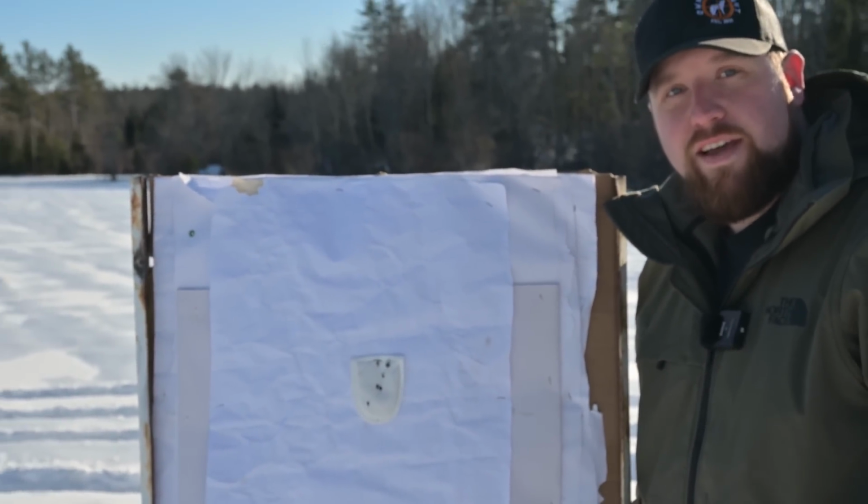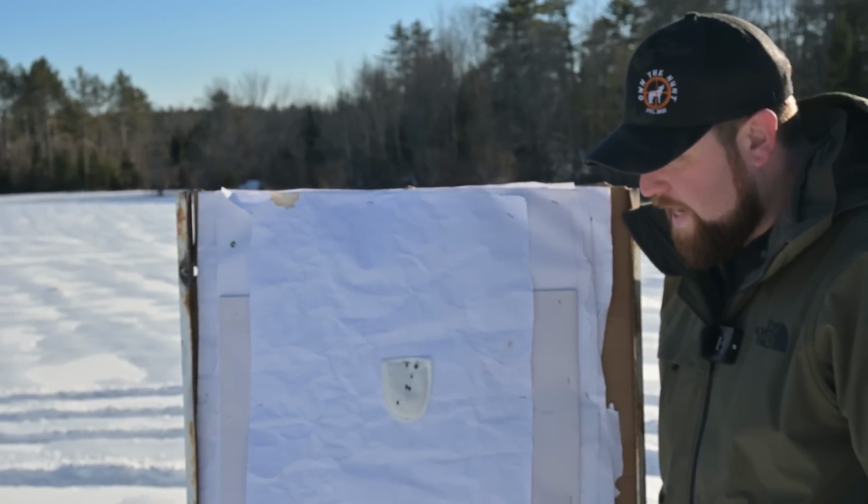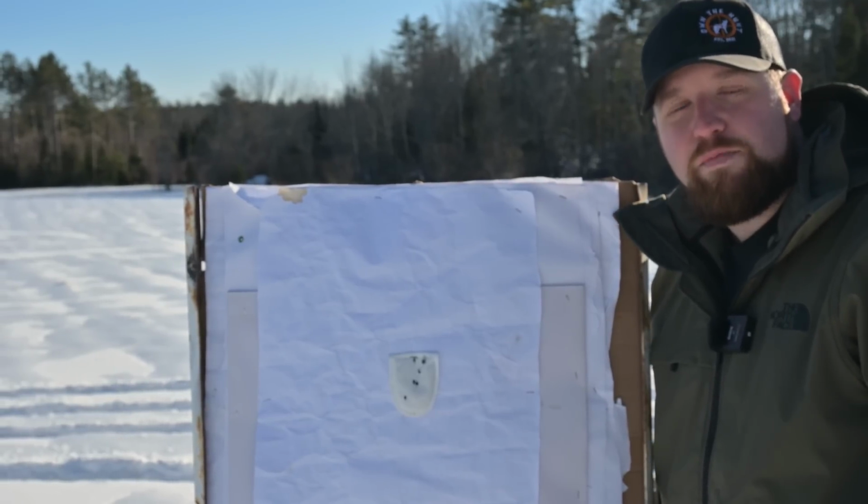This is certainly going to kill coyotes. And I can't wait to see how these ELD-VTs perform on coyotes.